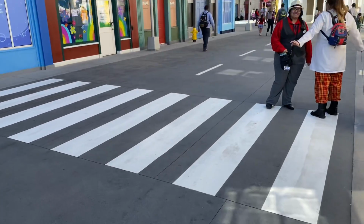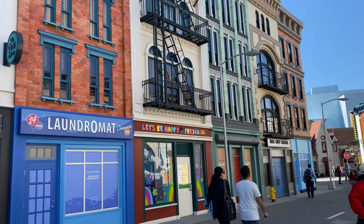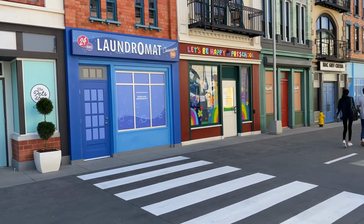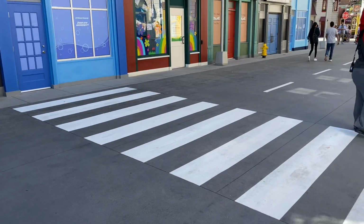You can see over here at Secret Life of Pets, we can walk this street finally. They don't have it blocked off anymore. All the painting, all the little details are finished. The ride should be soft previewing here pretty soon. And of course, it opens up on the 27th, so just a few weeks away.